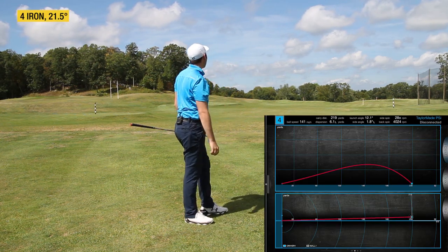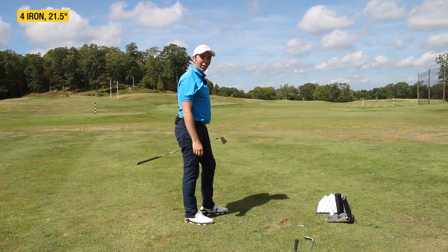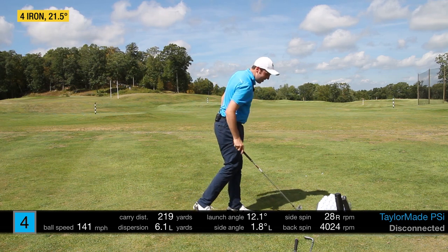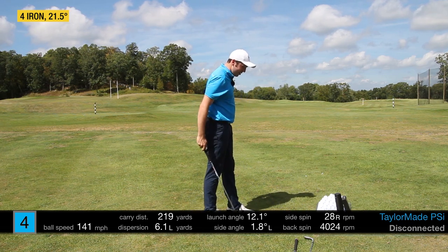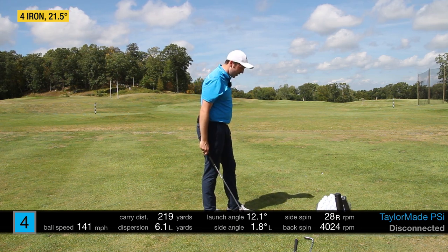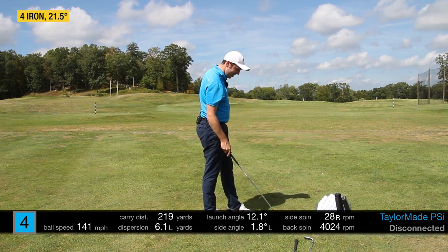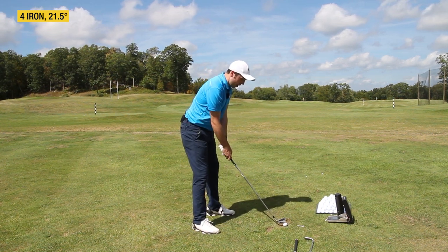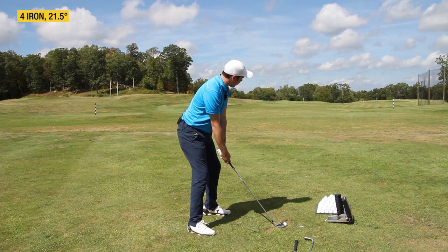I was thinking in my head then, like a sexy robot, but that's probably not quite the thought I should have been having when I was hitting a 4-iron there. I crushed it still. Maybe it's a swing thought. Like a sexy robot. That's literally what was going on in my head right there. 219 carry. I don't know how I even hit the shot. I was nearly laughing in the downswing. Felt good, felt easy to hit. Lovely flight, strong.